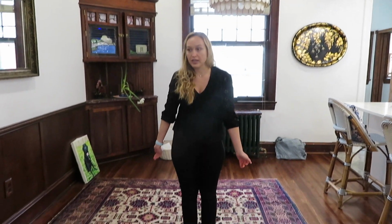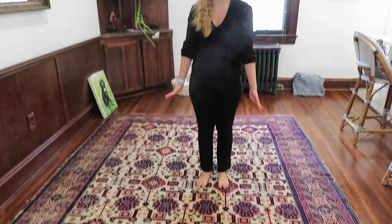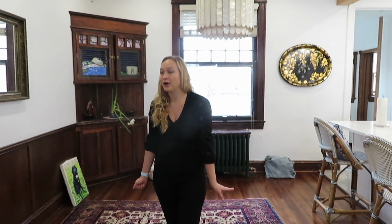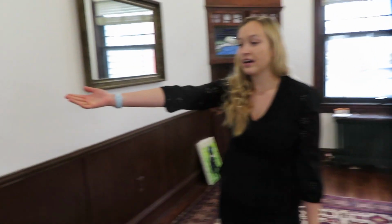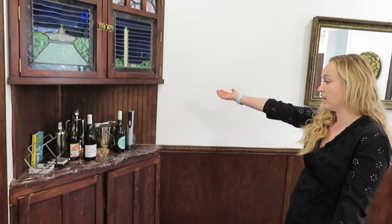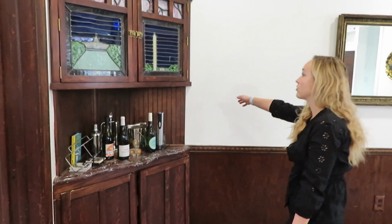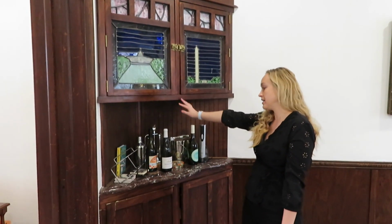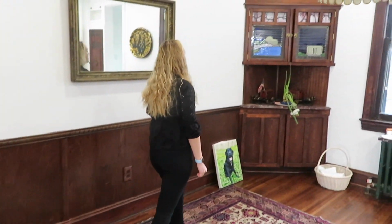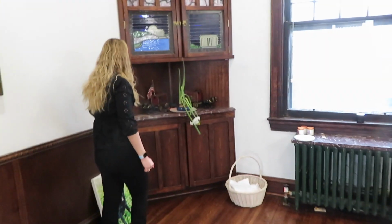Also, as you can see, there's no table here. I'm working on that. I ordered one, it's just not getting here till April. And we also have no chairs, so anyway. And then these built-ins were originally here in the house. They were done by like the local artist. Obviously we have the monuments, and I absolutely love them, and I wanted to make sure we kept them. So we kept both of our built-ins.